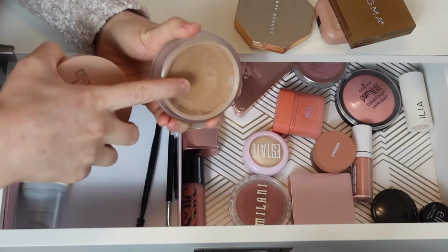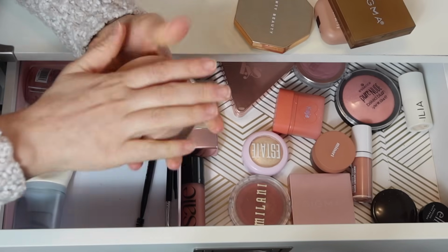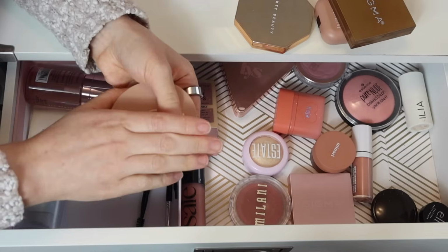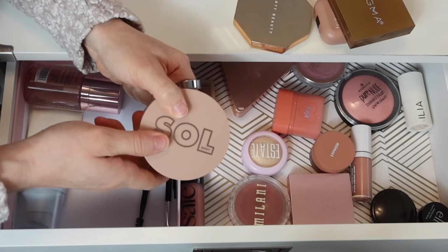Then I also have in here the Soul Body Bronzing Balm in Fair. This is another thing I'm trying to hit pan on this year, so I'm gonna probably have this in this drawer for most of the summer. I'll go ahead and put it back for now just because I'm not sure what other products I want to pull in right now, but this will probably be coming back.